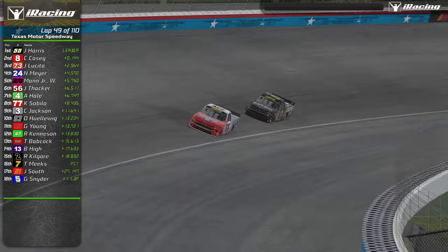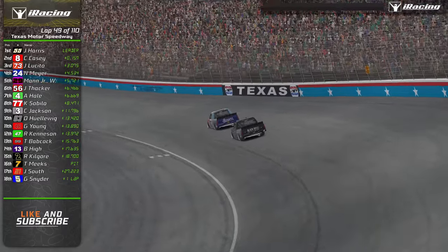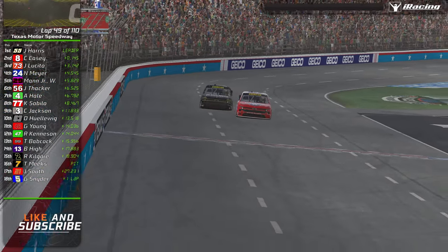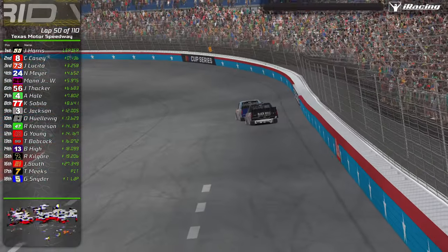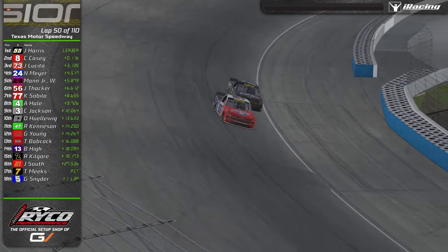I'm just shocked that the 55 is able to hold on. I mean, the 8 ran him down relatively easily, passed him, and then got repassed. I just typically don't see somebody get ran down like that and then able to repass the guy that just passed him and then hold on to it for a good chunk of laps. And Harris doesn't look shaky up there. No, he doesn't. I think he's confident.